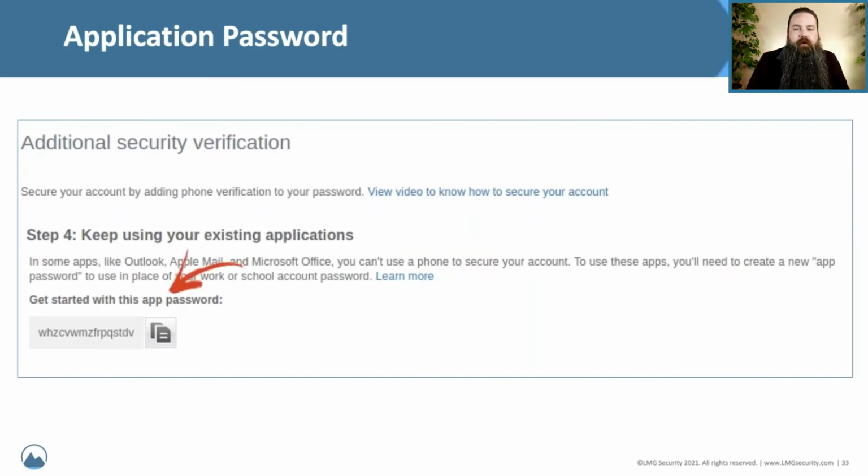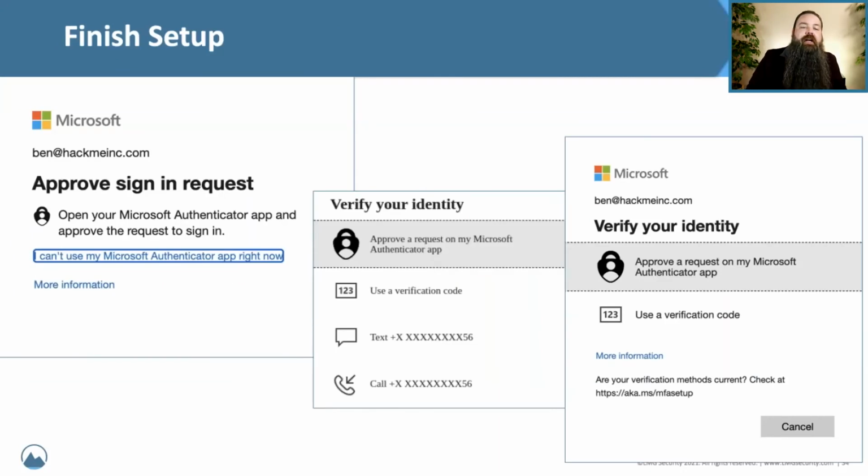Okay, moving forward. So now we have our setup finished. One thing that we want to remember is that we want those less secure options turned off. So the prompt you see right there in the middle still has text and phone call available. Remember to disable those if you can. The prompt that you see on the right-hand side of the screen does not have those available because they've been disabled for the account now. So again, make sure we are covering all those bases.